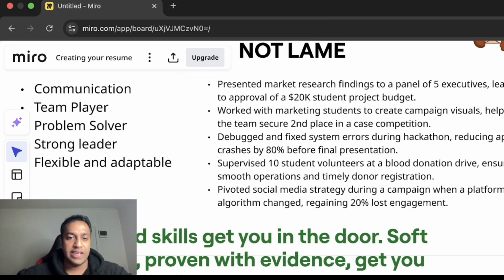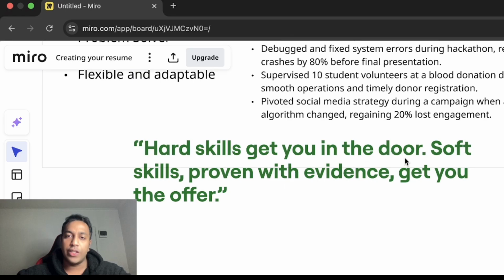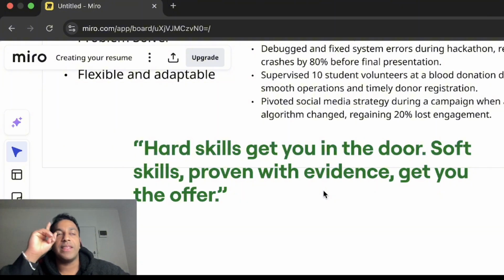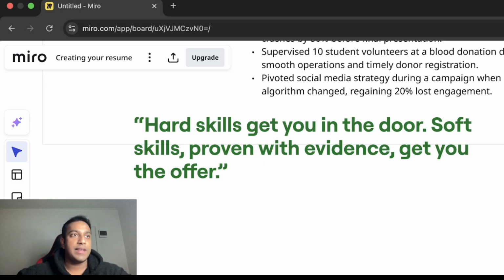And I found this nice quote, bro. Check this out. Hard skills get you in the door. Soft skills proven with evidence get you the offer. Keep this in mind. Screenshot this, write it down. This is such a lovely quote. Alright, next up.